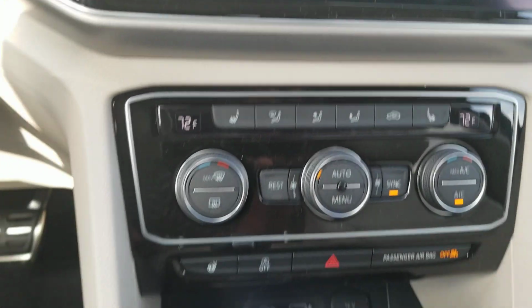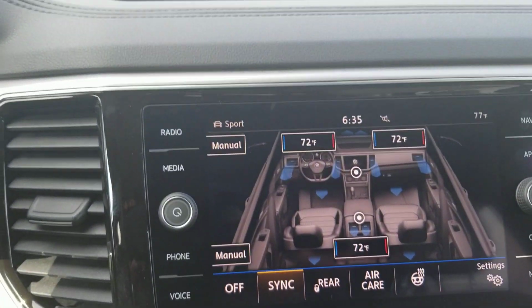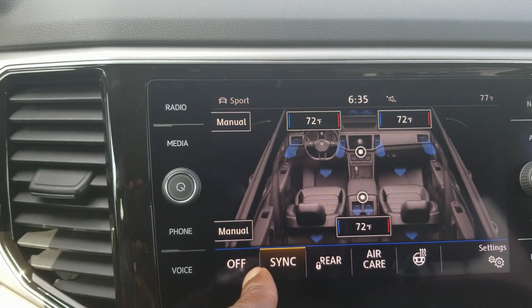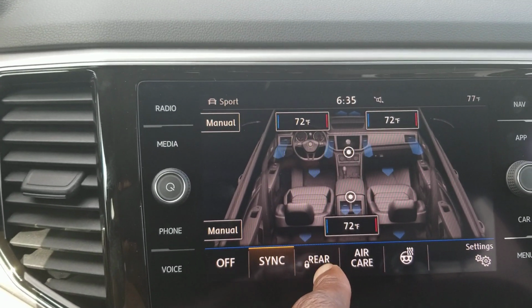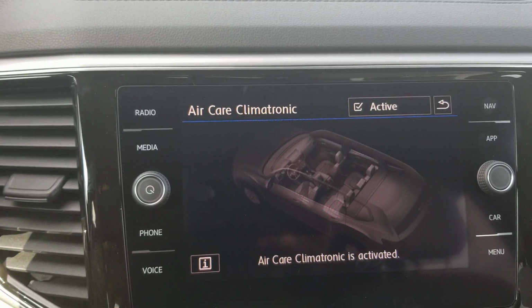Alright, so you do have a dual climate zone as well. You can bring that up on the screen here. Sync button is here, on off button. You can lock out the rear climate controls. Air care is kind of cool. It's an air filtration system.